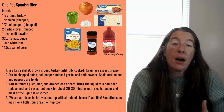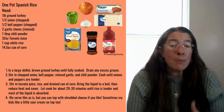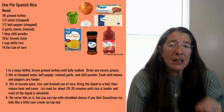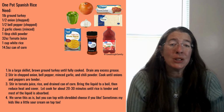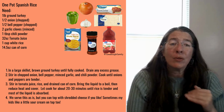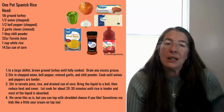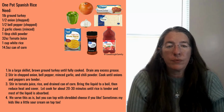Now, I also like to serve this with some shredded cheese on top. My kids really like it with a little sour cream. It's totally up to you. It's just a fantastic way to use up a ton of different leftovers. And you could easily switch this up. You could literally have this every single week just to use up your leftovers, and it would be completely different every week. So it's a great base recipe to have in your arsenal.